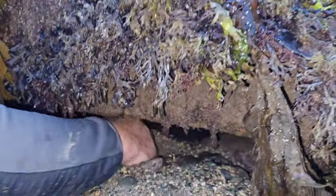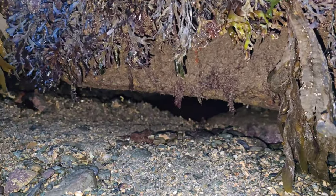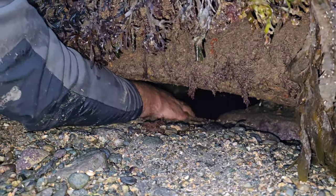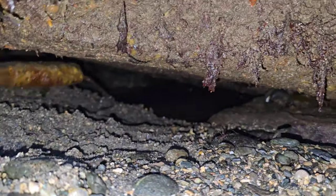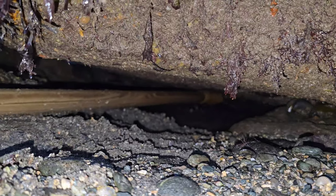Tell you what I'm going to do here. Right, we're going to dig this out a bit so we can pull him out. Here we go, guys. Dad, do you want to get him with my hand? Here we go, I'll get him. We just need to open the hole up a little bit here now, guys. Here we go. Yes, we've got ourselves a lobster, guys.